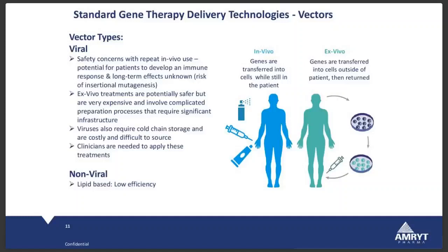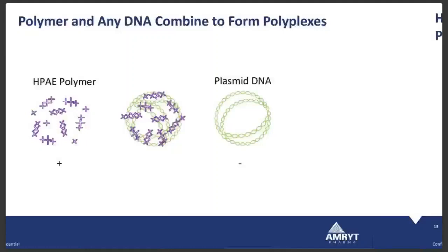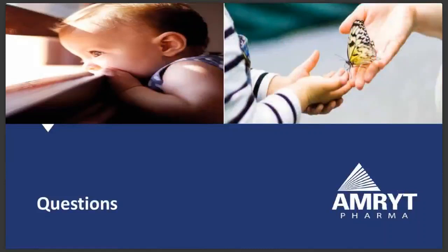And just to give you a very brief glimpse of what it is we're working on, we're taking some DNA, which you see on the right side, and some polymer, which is like a simple chemical structure, and we're mixing them together to form what we call polyplexes, which are taken up by cells. As you can see in this picture, at the top, the polyplexes are then absorbed into the skin, go to the cells that produce the collagen, which is missing in recessive dystrophic EB, and the cells take up the DNA and start to produce the collagen protein again. And that's the idea of how it works. So I'll stop there, and happy to take any questions either now or later by email.